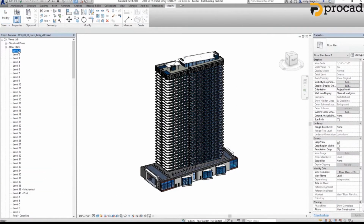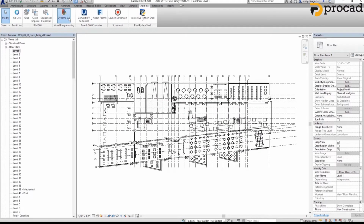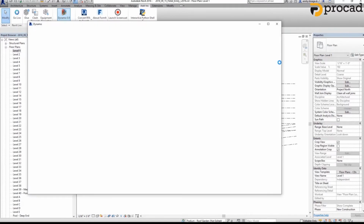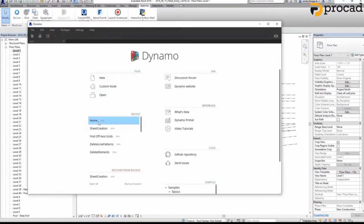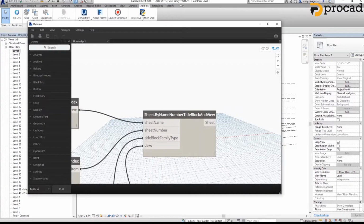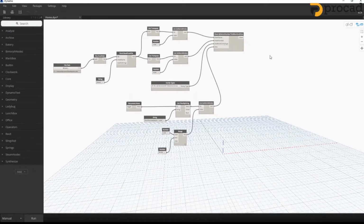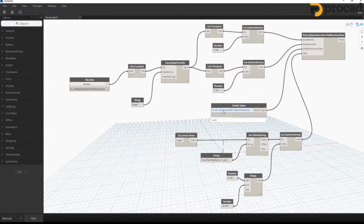Beyond geometric iteration, Dynamo is also incredibly useful for automating repetitive tasks that consume countless hours during the design process. In this example, we can see there are 39 views in the project browser for levels 1 through 40, and the task at hand is to create sheets for these views and place these views on the sheet. A task that may typically take a team member 30 minutes to an hour may be completed in 5 minutes with the click of a button and a reusable Dynamo script.